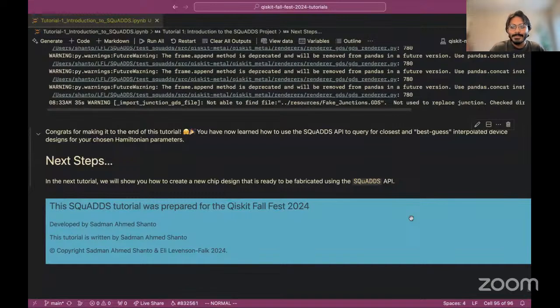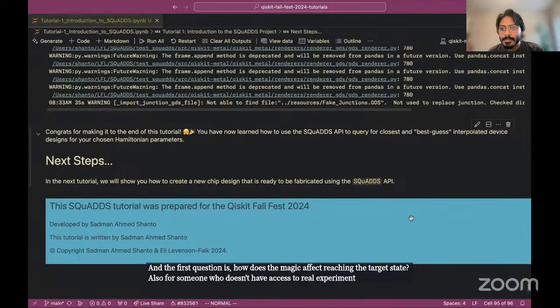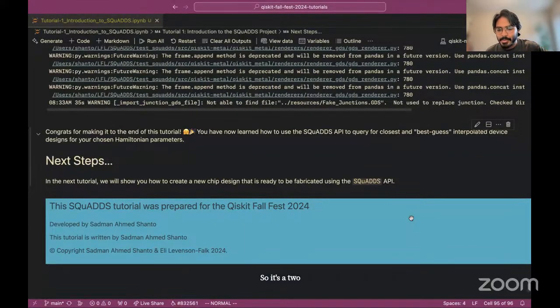Okay, let me check the questions. The first question is, how does the metric affect reaching the target state? Also, for someone who doesn't have access to real experimental data, what are the ways to contribute to the package in terms of design parameters? It's a two-part question, right, if I'm understanding it correctly. So what is the first question again?